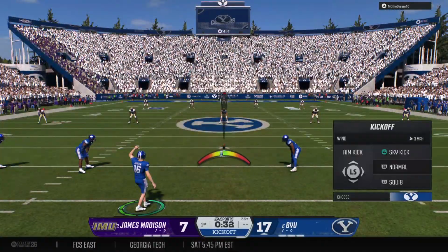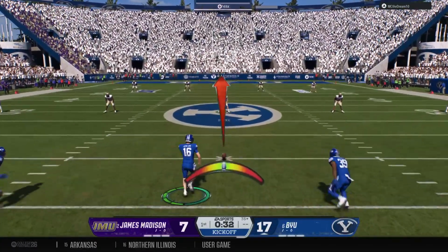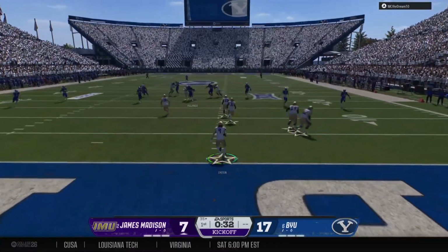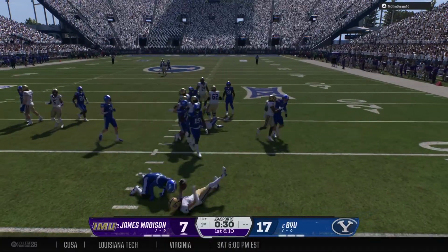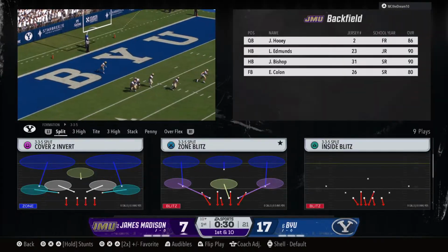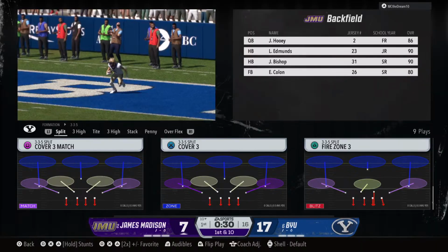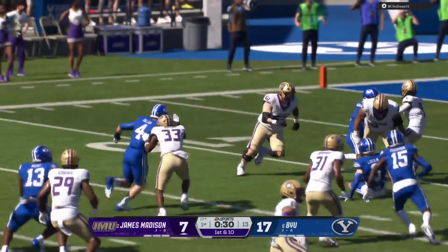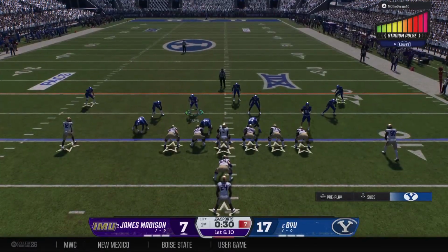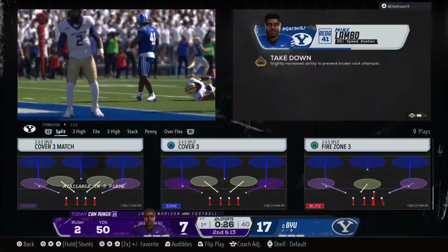Kickoff team out there, they are fired up after just scoring a touchdown. Trying to make a play from deep in his end zone. He's tackled at the 10, not good field position to start the drive. And the drive will begin backed up at their own 10-yard line. There's the handoff. Goes backwards, losing 3 yards there.